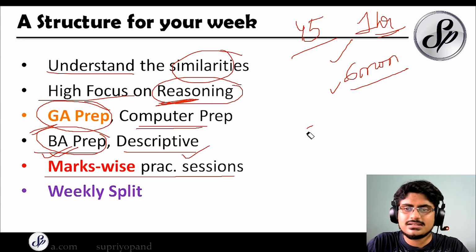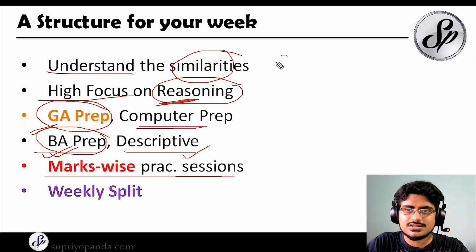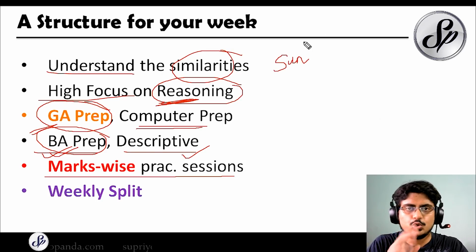And now let us take a look into your weekly split. So what is going to be your weekly split? This is very important to understand. On Sundays, what you are going to do. I will be giving you two different methods. So this is method number 1.